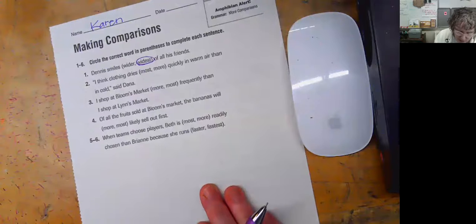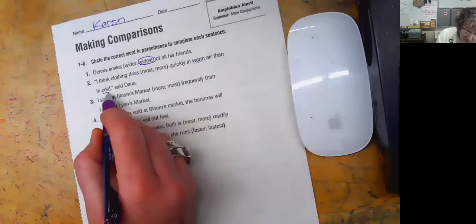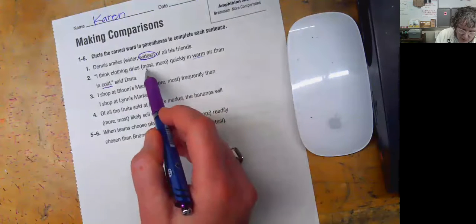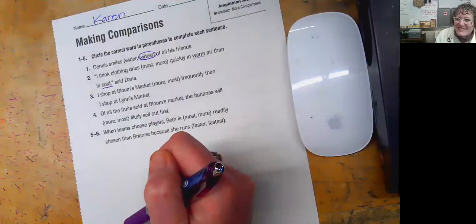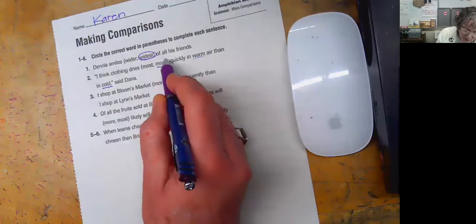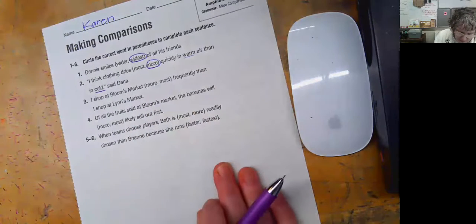Number 2, I think clothing dries quickly in warm air than in cold, said Dana. So we're comparing warm air and cold air. We're comparing 2 things. Are we going to use most or more? Think for a second. We're probably going to be using more if we're comparing 2 things. Most would be for 3 or more.